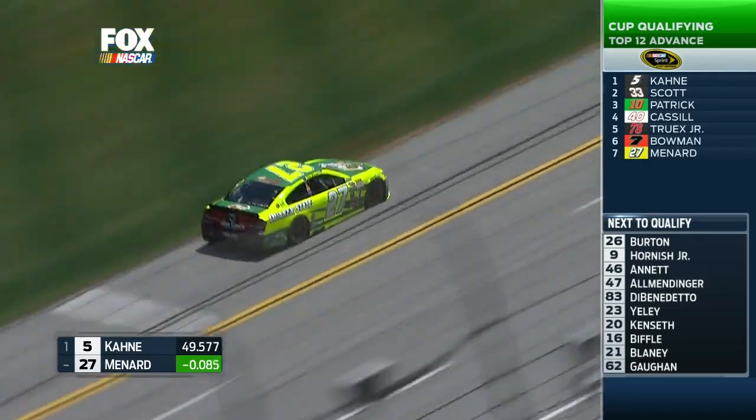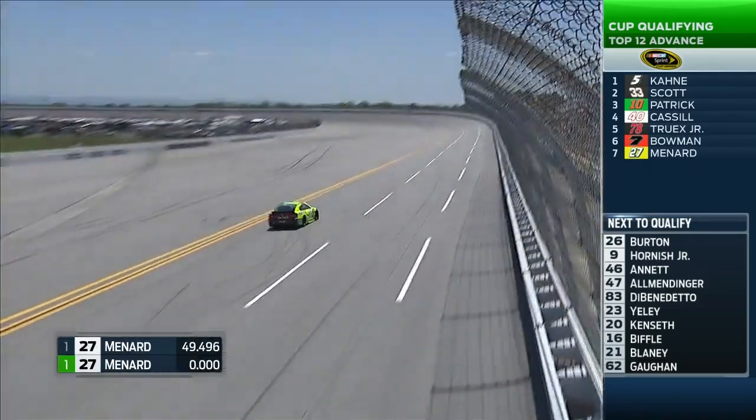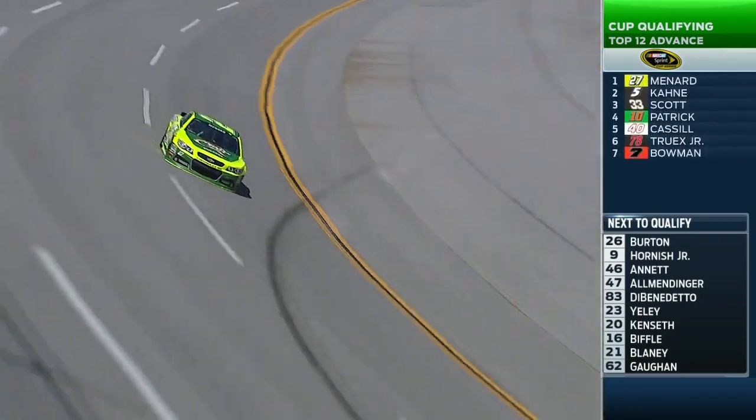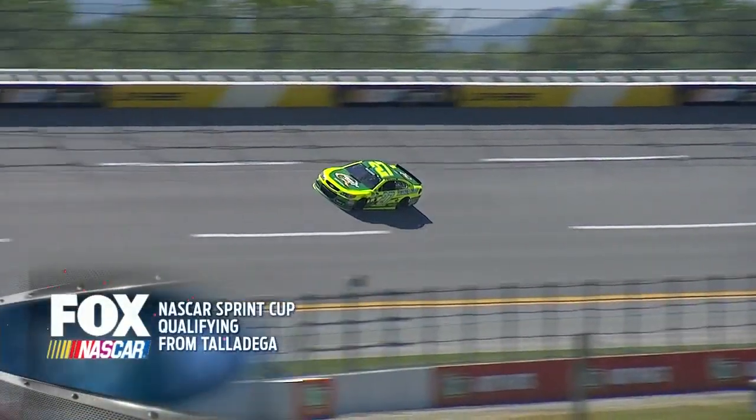Paul Menard on track in the Quaker State Menard Chevrolet. I think you heard David Ragan. Matt Kenseth said there's nothing a driver can do. Let me tell you, there's a lot a driver can do, and you just heard David Ragan explain most of it. Paul Menard to the top of the chart. He's the fastest of seven so far.